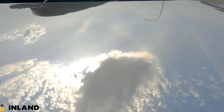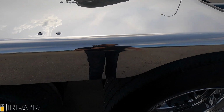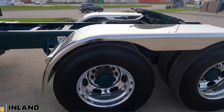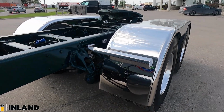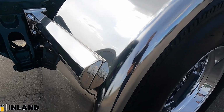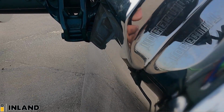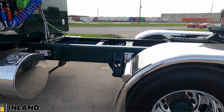Now, looks like we're looking at the sky here. We're looking in a beautiful mirror finish on these fenders. These are stainless full fenders, like the hardware on the front here. These are Hodge builts. Hog builts? Hoagie builts? What is it? Hodge built? Hoggy built? Hodge built is what I think it is. Anyhow, it looks really cool.